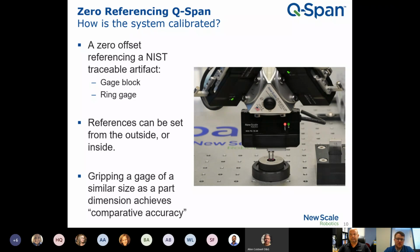But a zero reference fixture needs to be used as well prior to making your measurements. And we usually use a NIST traceable artifact like a gauge block or a ring gauge. But depending on your part and process, you may also want to use a golden unit, which has precisely known dimensions that you may know in advance from being measured on something like a CMM.